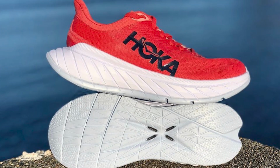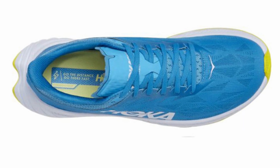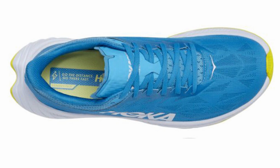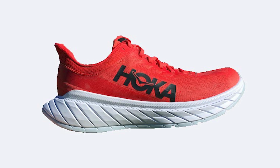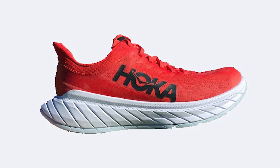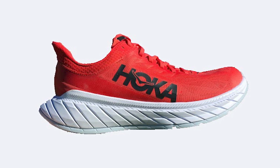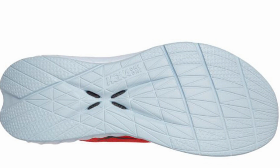The upper is supposed to have an engineered mesh that gives you breathable comfort, and the midsole has the molded EVA sock liner as well as the carbon fiber plate, and also the Vaporfly midsole gives you a much better cushion landing and propulsive toe off. And on the outsole, it has the rubberized EVA outsole to give you ground contact and responsive cushioning.